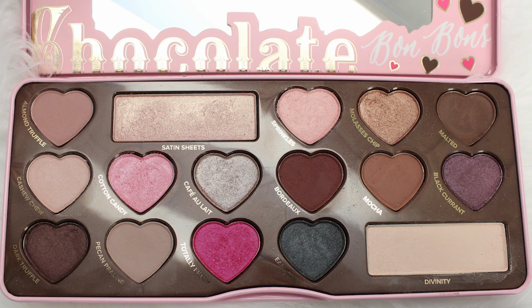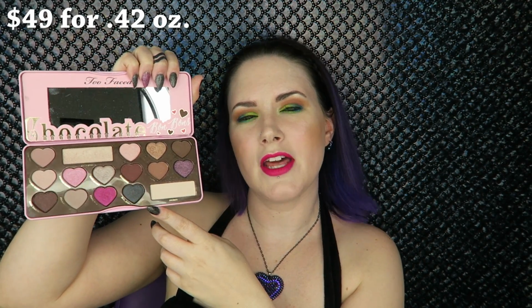One thing I forgot to say, I absolutely love the fact that Too Faced has the name of the colors by the little hearts where they are, because I hate having to flip to the back of the palette or not have the names included at all. So I'm really, really grateful that Too Faced went ahead and put the names on the palette. So thank you so much, Too Faced. I love that. I think that's fantastic.